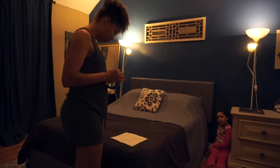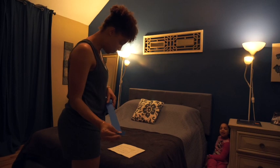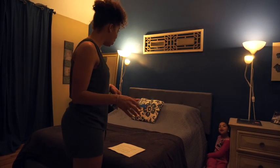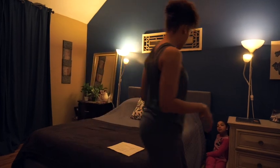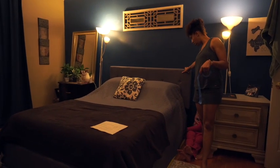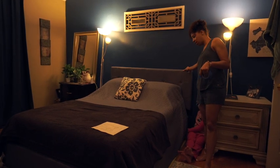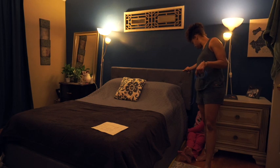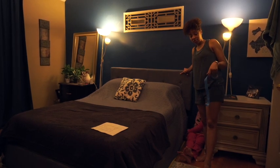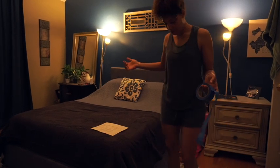Our builder did offer for us to go down on the shower size to get a little bit more room in the bedroom, and now I see why. We also have a headboard. A lot of tiny houses don't have headboards, and I see we're losing maybe about 4 inches. Yeah, we're losing about 3.5 inches with the headboard, so we may have to consider not having a headboard.